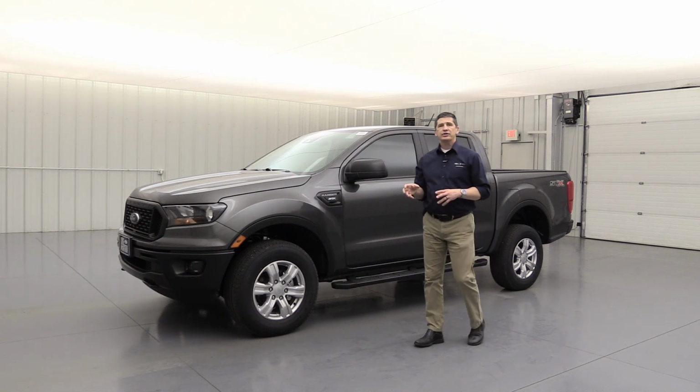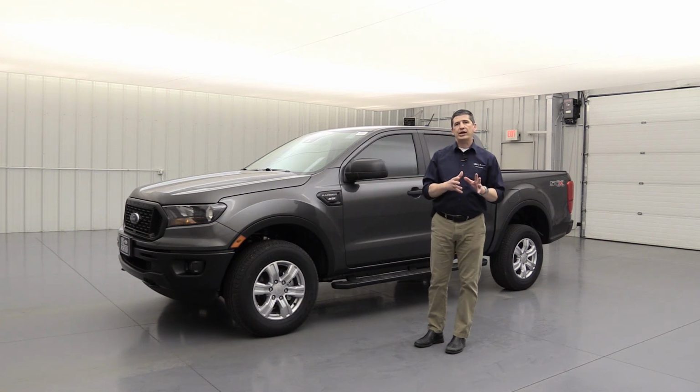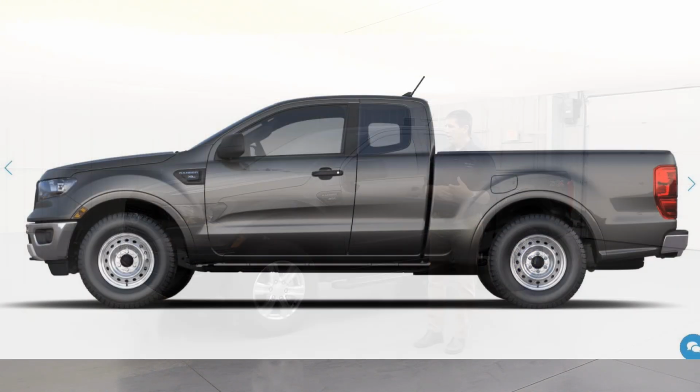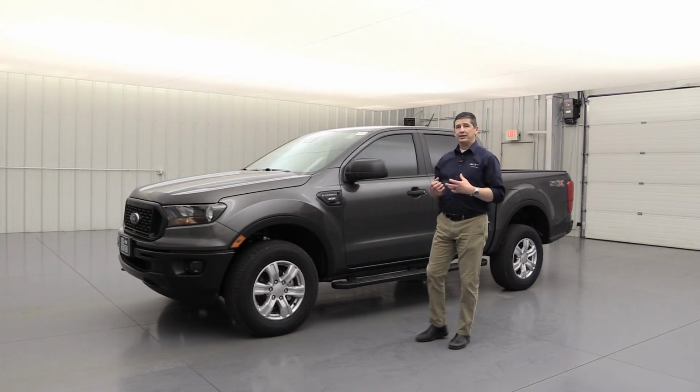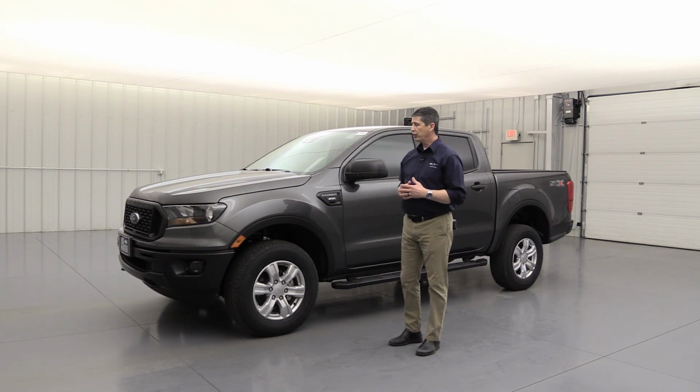So this package here is not going to change your wheel at all. So you're going to get the factory wheel. It's going to be that steel wheel. A little surprised that Ford didn't upgrade that part of the Chrome package. Why not give it a wheel like this? But it does not. So that package does not change the wheel whatsoever.